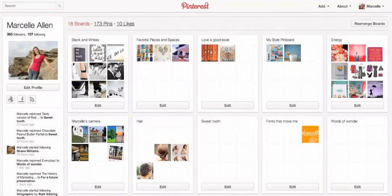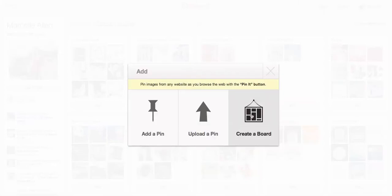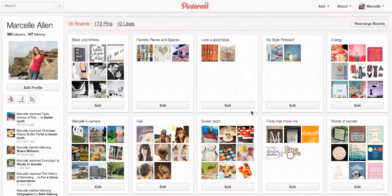So you're back in your board. Say you want to add a new board. You could easily create a new board, and then just name it, and then you just start adding images to it. If you want to upload a new pin, you can upload it from your desktop, or just add a pin from somewhere else. So pretty fancy in that sense.